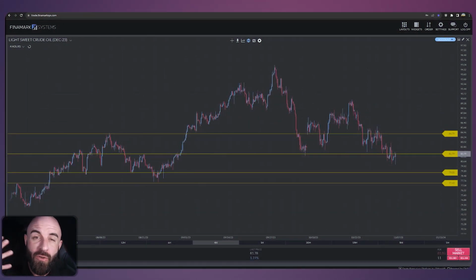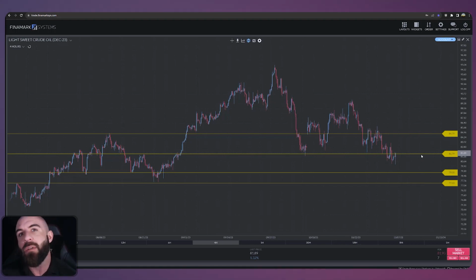Chris here at Trade, bringing you 4 areas off of my charts that I'm going to be watching and why. Let's take a look at these key levels on crude oil, light sweet crude oil, sweet like me. Let's go down 2 lines and take a look at 81.80, which is where we are currently finding a bit of resistance.